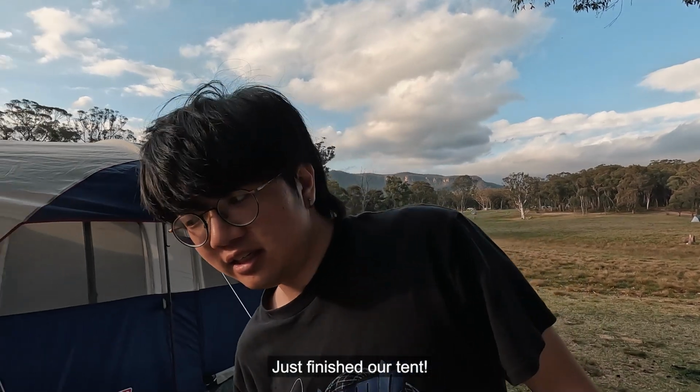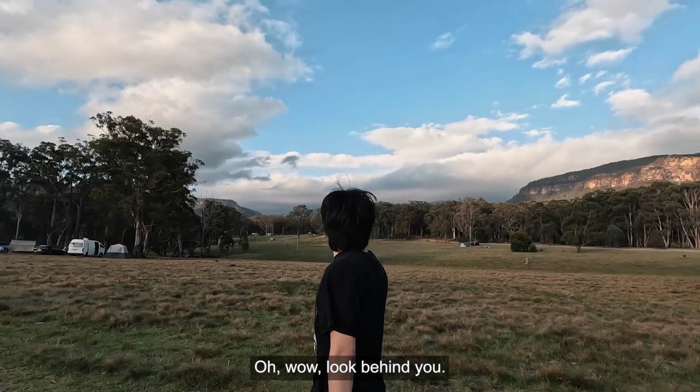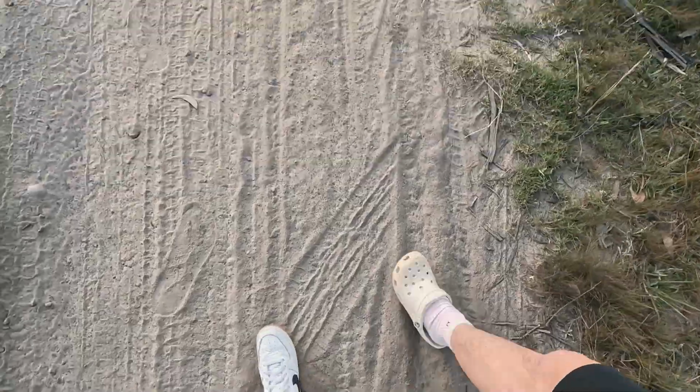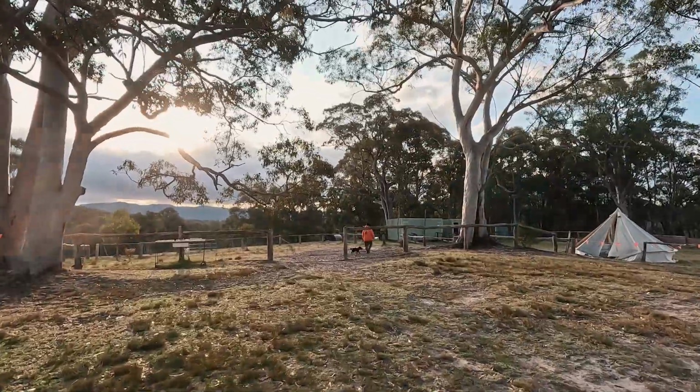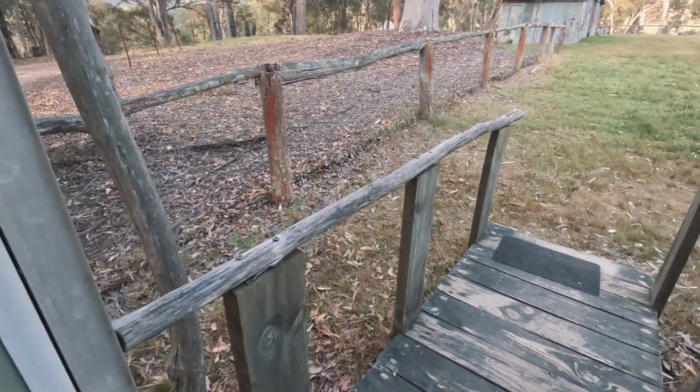Just finished our tent and we're gonna go pee. Wow, look behind you. Oh my lord, it's gorgeous. Oh wow. So it looks like toilets right, I mean showers.